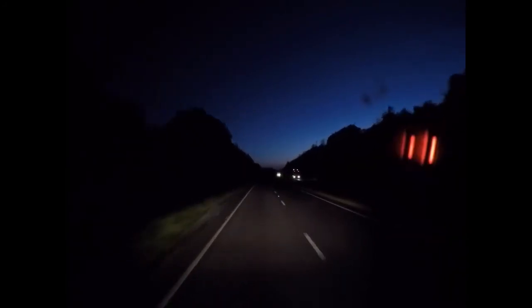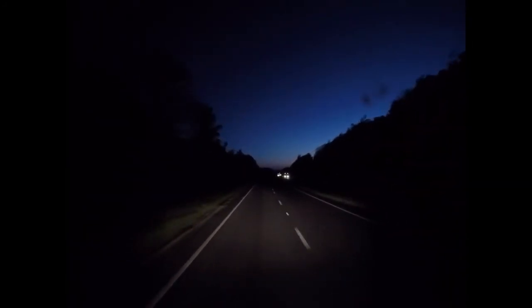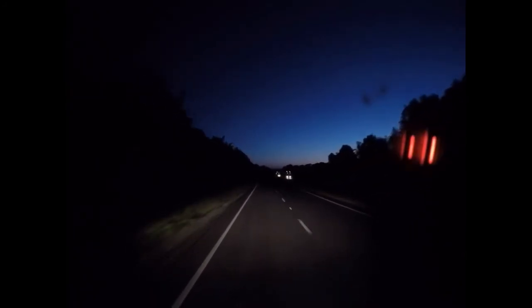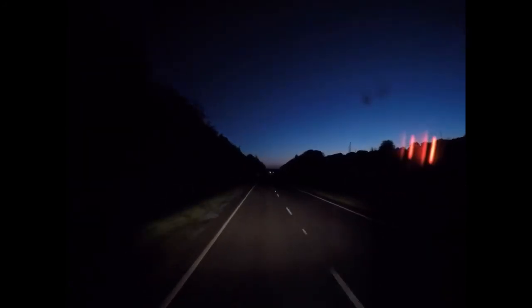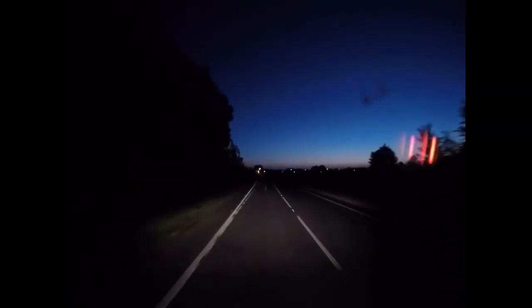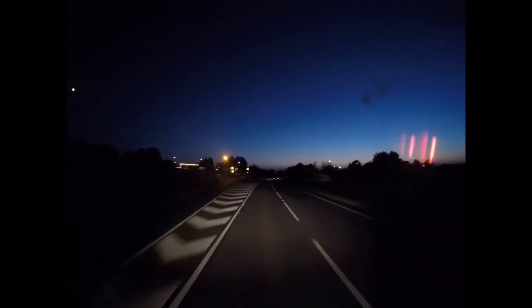I don't mind getting up early if it's light like this, you know. Which makes a difference psychologically. When it's dark until about 7:30, quarter to eight, that can be a bit of a drag. So we're just approaching Sutton Scotney Services. Hopefully you can see a bit more of the sky now as I come round here. I'd angle the camera a little differently, but I can't reach it.